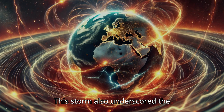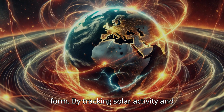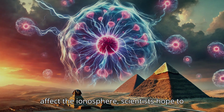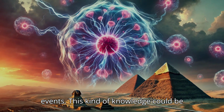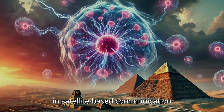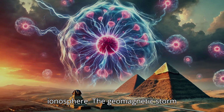This storm also underscored the importance of being able to predict when and where plasma bubbles are likely to form. By tracking solar activity and understanding how geomagnetic storms affect the ionosphere, scientists hope to improve our ability to forecast these events. This kind of knowledge could be key to preventing large-scale disruptions in satellite-based communication networks, GPS systems, and other vital technologies that rely on a stable ionosphere.